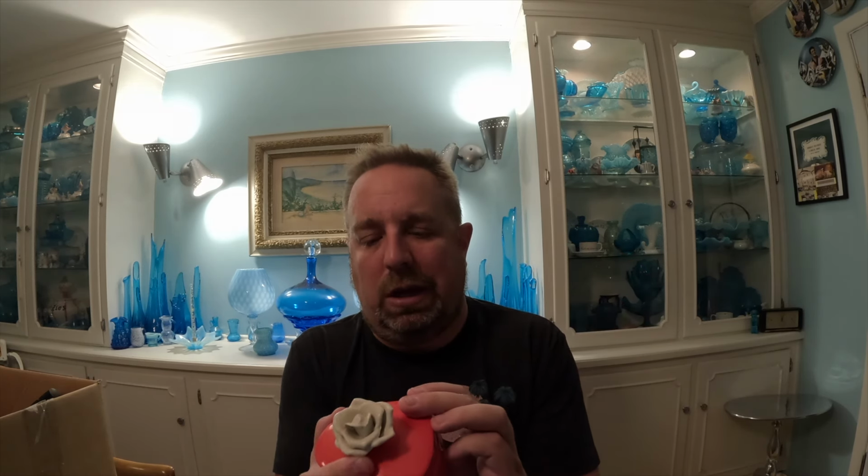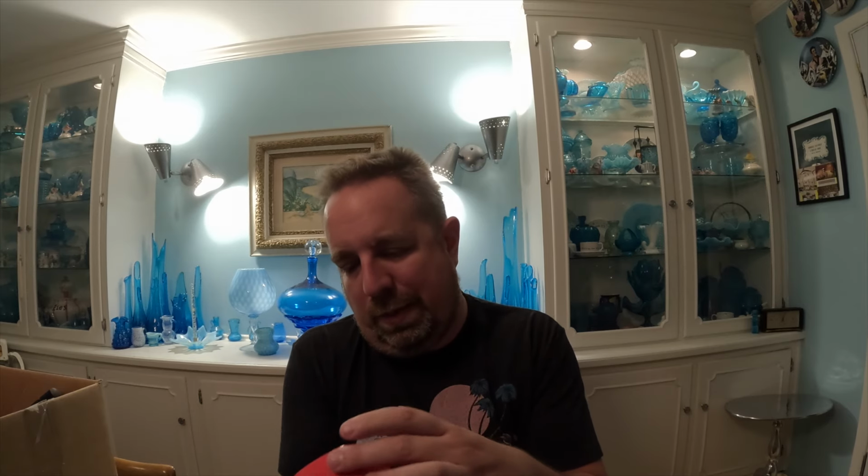This came on a tray lot too, this little heart-shaped box with a rose. I think it's kind of cute. It needs to be cleaned up. I think it might have been a ceramics project, but I thought it'd be good for Valentine's Day in the shop. So we picked that up.